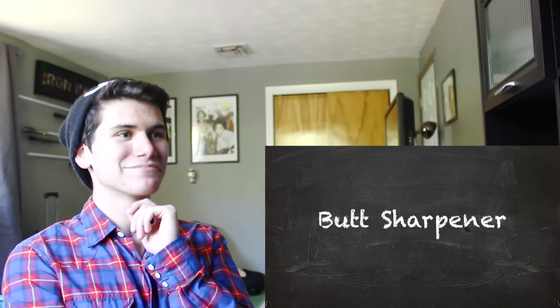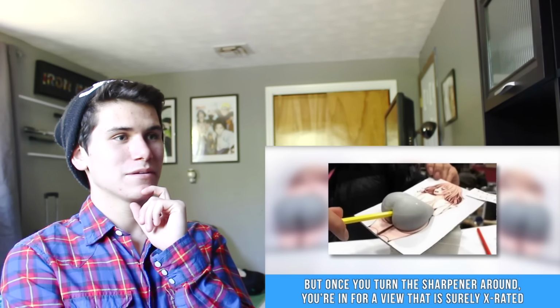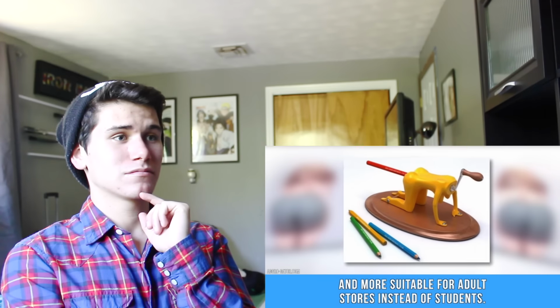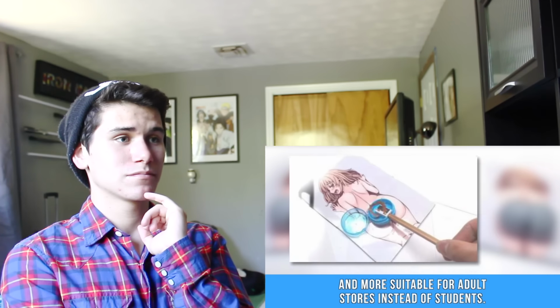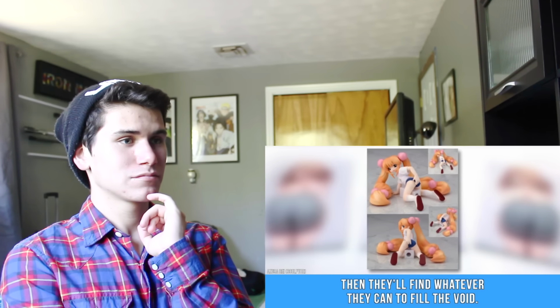Butt sharpener. This sharpener looks deceptively innocent from the front side, but once you turn the sharpener around, you're in for a view that is surely X-rated and more suitable for adult scores instead of students. But if these students are old enough to watch porn, then they'll find whatever they can to fill the void.